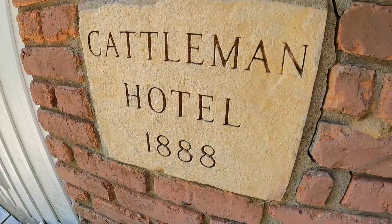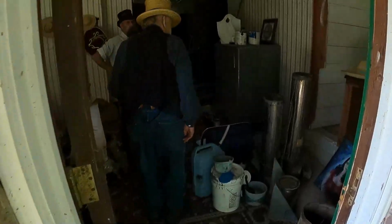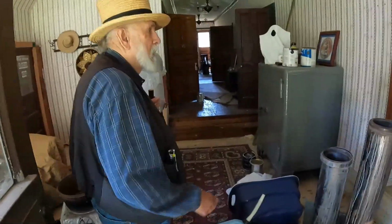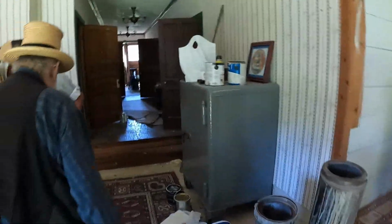This is the hotel. It's been in good shape and it's been in bad shape. That's where the clerk's office is, and I'll show you what used to be my room back here.